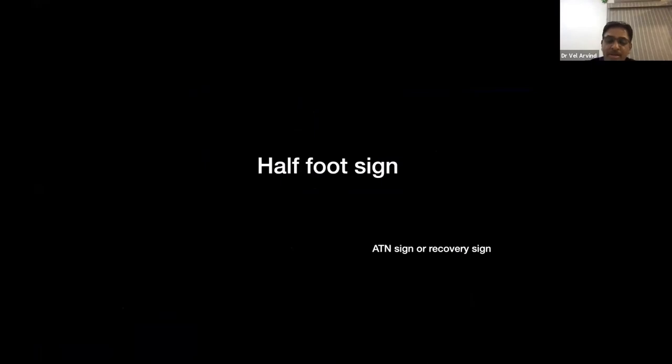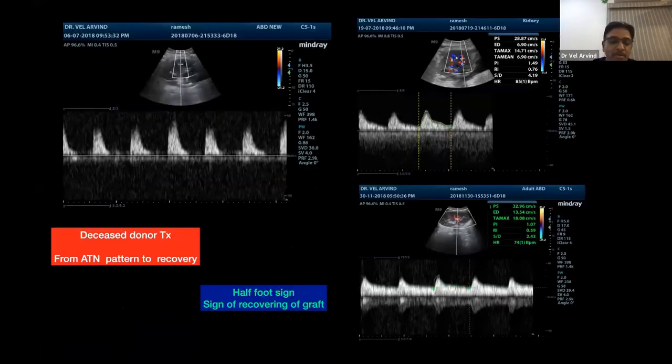Another very interesting thing is the half foot sign. This is a patient we did a transplant for. He received a deceased donor transplant. He had a problem from the beginning, and simultaneously the other center's recipient who received the kidney also had ATN. So this is one way of comparing things.